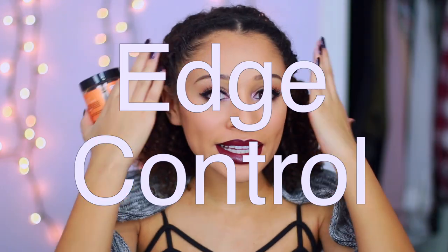For getting your hair really slick and sleek, I have the Curls Passion Fruit Curl Control Paste. Passion fruit is one of my favorite smells, and I just love this. It works really well. You only need a little bit. You don't need to put too much because then it gets really sticky. But you put this on your edges and you just smooth it back, and it helps you have really sleek braids, really sleek ponytails, and it just gives you that polished look.